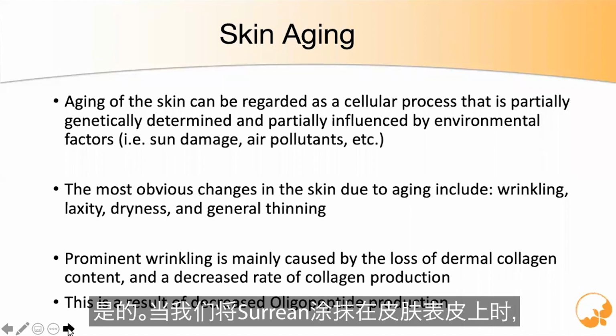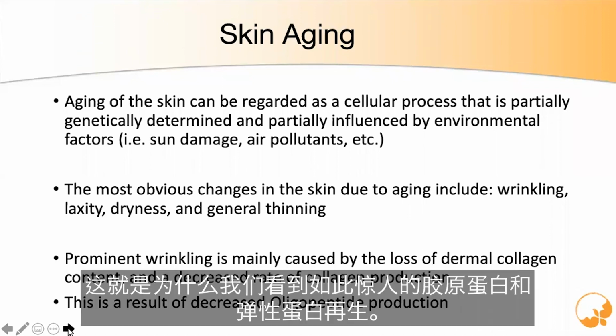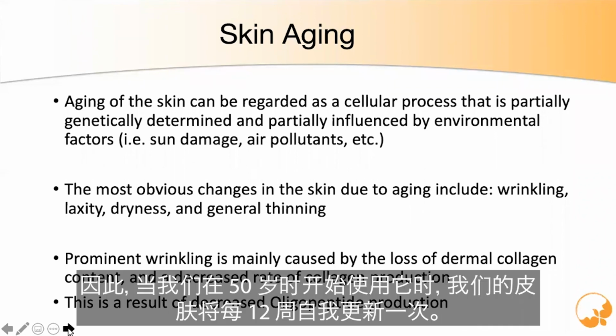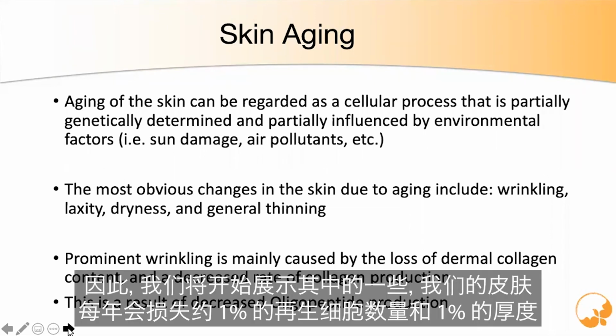Yeah, when we apply Surrean to the top, the epidermis of our skin, it goes deeper into the layers of the dermis. That's why we see such amazing collagen and elastin regeneration. And then the wrinkles, the hydration, all of that comes back more into balance. It's so great because when we talked about 12 weeks, at the age of 50 our skin is rejuvenating every 12 weeks. When we start applying Surrean, we can reduce that back to 21 days. And so we'll start showing some of those.